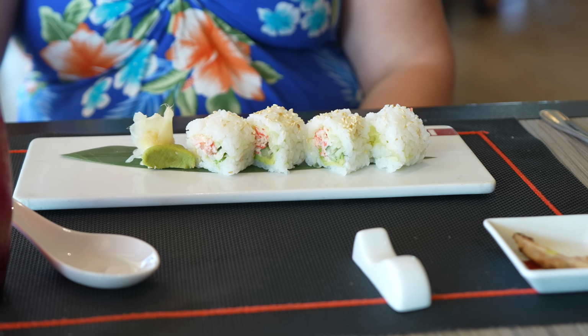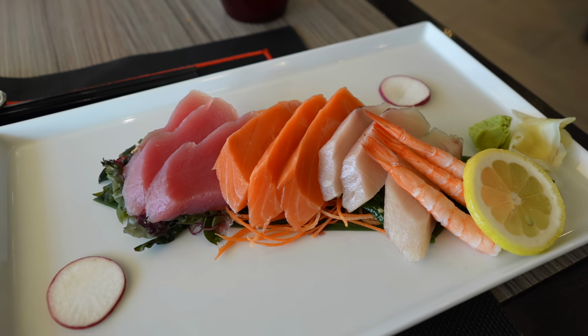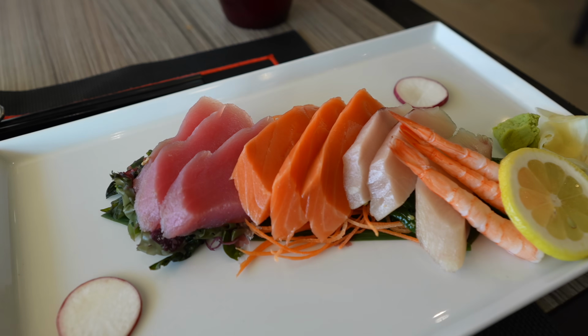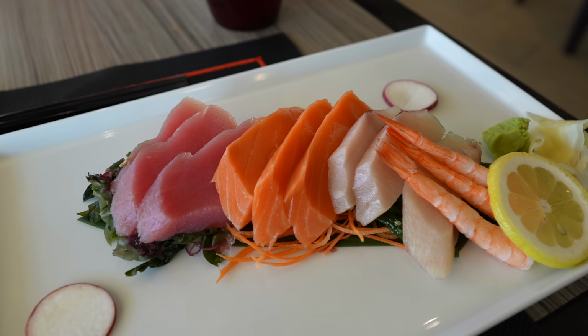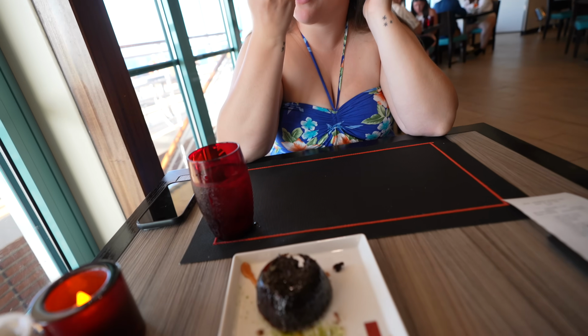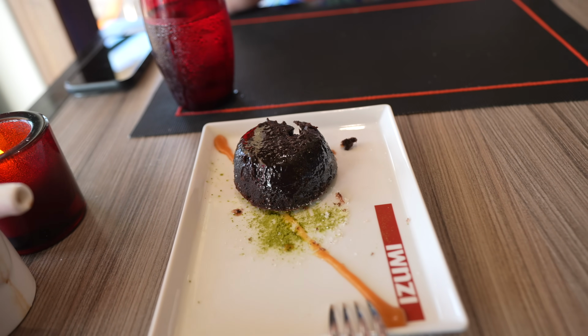And last but not least, Coda has the Snow Crab California roll, and I opted for the sashimi. So this comes with 3 pieces each of tuna, yellowtail, salmon, and shrimp. I was fully prepared to pay for a chocolate lava cake because you know Coda, she loves her lava cake, but our server brought it out to us for free. What the heck?